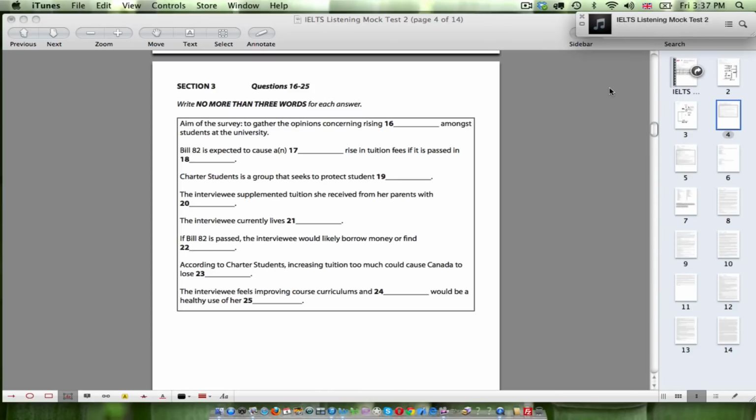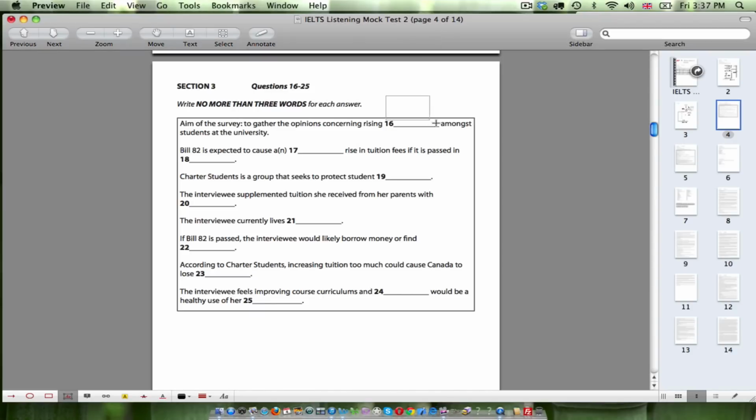Okay, so let's go over the answers here. The aim of the survey is to gather the opinions concerning rising tuition fees among students at the university. Bill 82 is expected to cause a, and we guessed correctly, this would be a number, 12% rise in tuition fees if passed in, and this was a time, as we also predicted correctly, September.